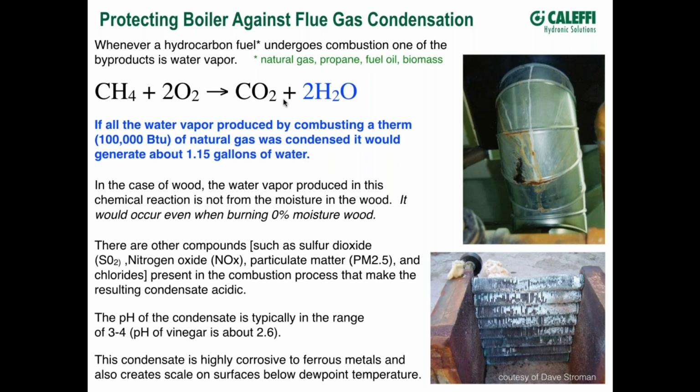Hydrochloric acid and hydrofluoric acid could be created from refrigerant getting involved with the combustion reaction. And these compounds actually give that water vapor a fairly low pH. That pH can be in a range of 3 to 4. Just as a comparison, vinegar has a pH of about 2.6. So this condensate is not pure water. This is a fairly aggressive acidic compound.